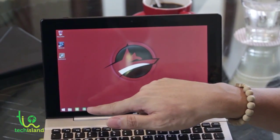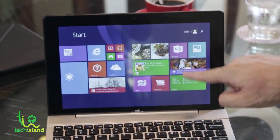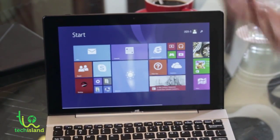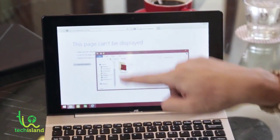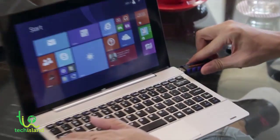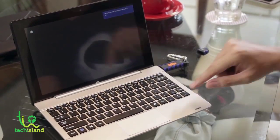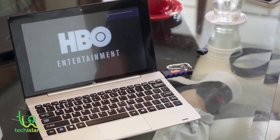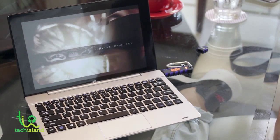I can browse the internet, and I can quickly type in OneNote, which is built in, and of course you can install your Office, Word, Excel, and do everything here. I can go in File Explorer, I can manage my files there, I can watch full HD MKV videos. Let me quickly show you that. I'm going to plug in my USB drive. There you go. So that is a full HD version of the Game of Thrones video running on this mobile device.